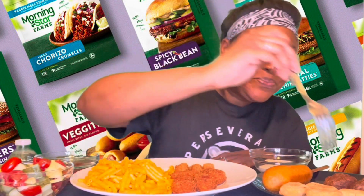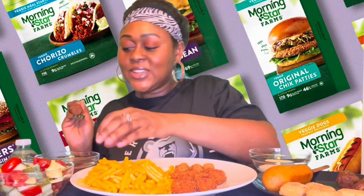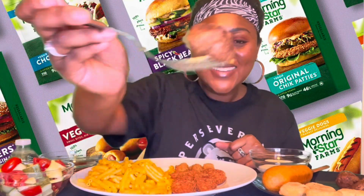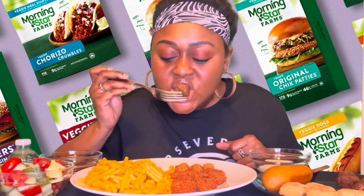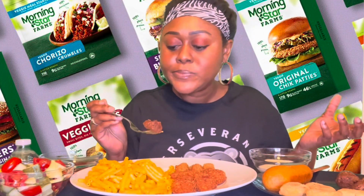So let me get into one of these. These kind of scare me a little bit. Meatballs, because it's plant-based. So I don't know. I guess I'll try it without the sauce. Did y'all see that? Let's see. It's not bad. They seasoned it a little bit.